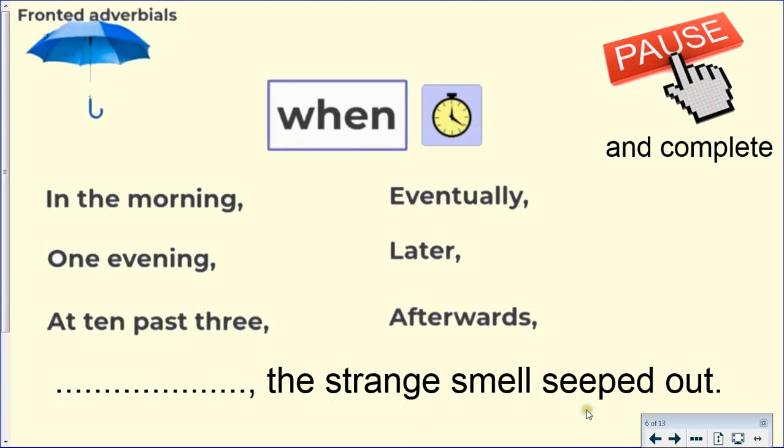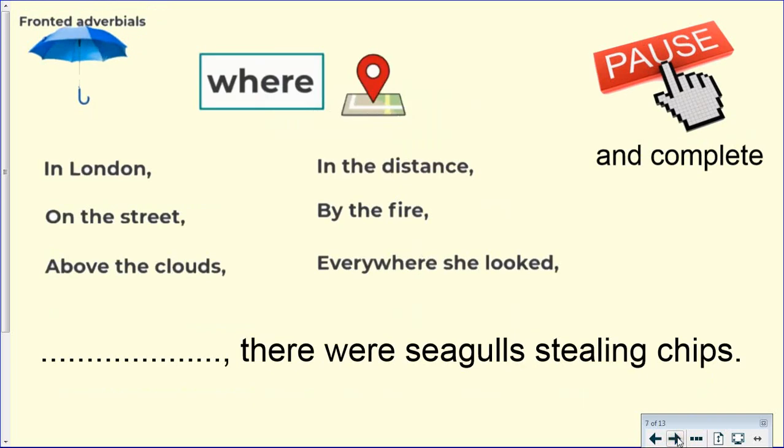The strange smell seeped out. Okay, you could have in the morning, the strange smell seeped out. One evening, the strange smell seeped out. At 3:10, the strange smell seeped out. Eventually, the strange smell seeped out. Later, the strange smell seeped out. Or afterwards, the strange smell seeped out. Or you could have used your own.